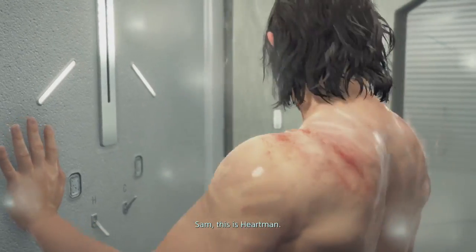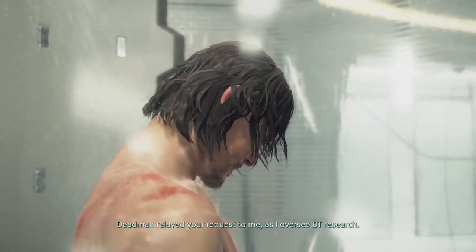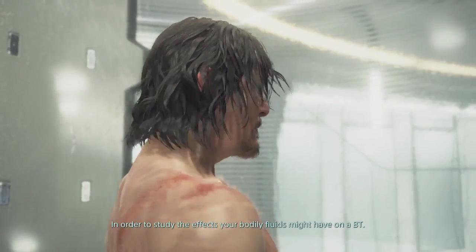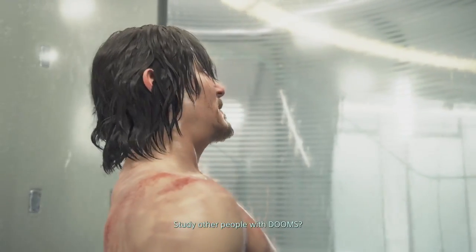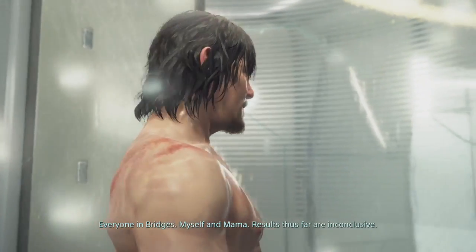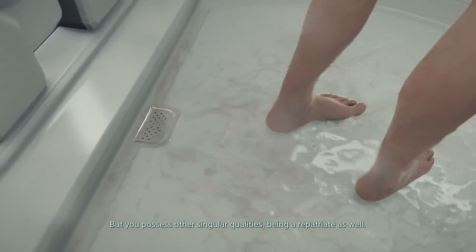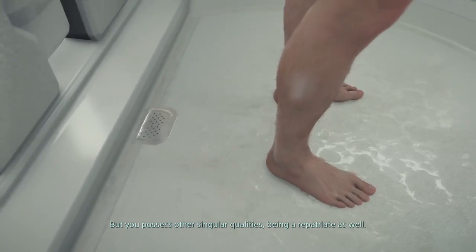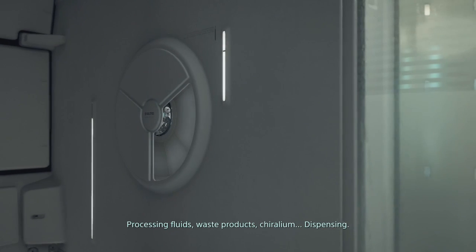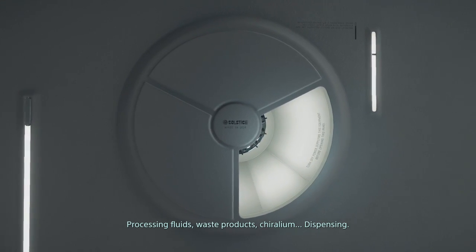Sam, this is Hartman. Deadman relayed your request to me, and I oversee BT research. I'll be taking a sample of your shower water in order to study the effects your bodily fluids might have on the BT. Study other people with DOOMS? No, just you. Myself and Mama. Results thus far are... but you possess other singular qualities, being a repatriate. Delicious, well, qualities. I must confess to a measure of optimism. Processing fluids, waste products, chirally, dispensing.